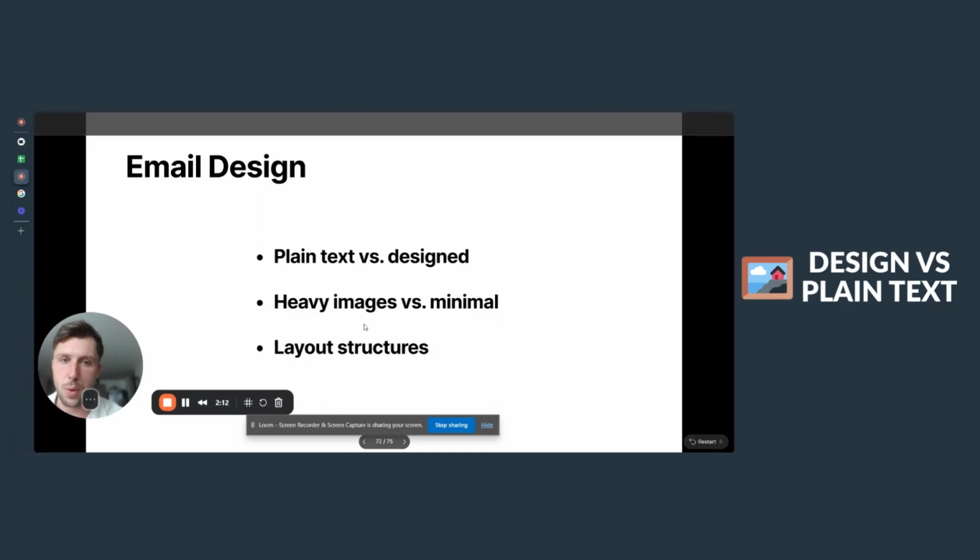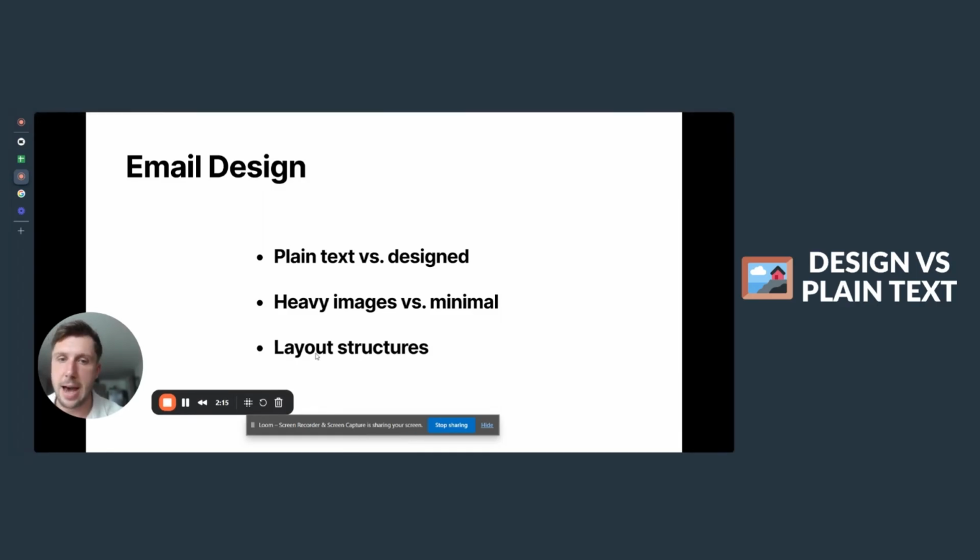So the last two, heavy images versus minimal, and layout structures. Again, your brand will have its own different layout structures. I don't think there's like one layout structure that's the best. It's just important for your designer to test different modules, different ways of displaying certain things in your email, right?